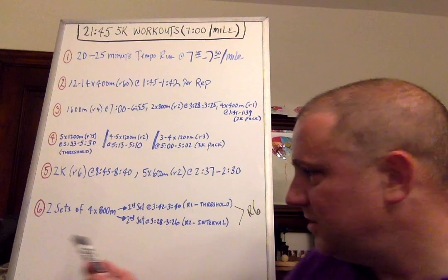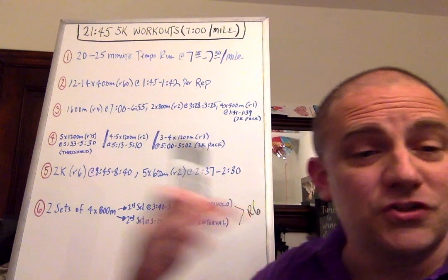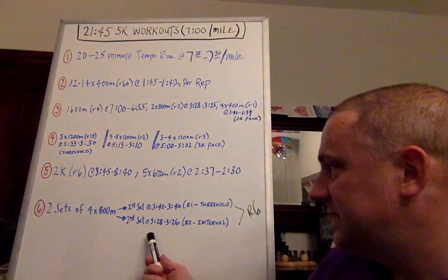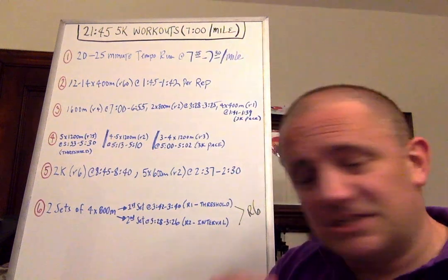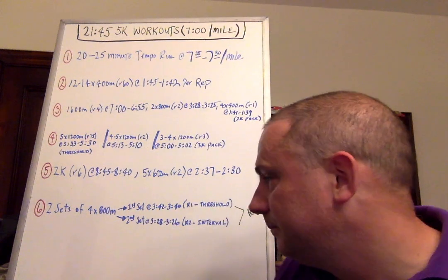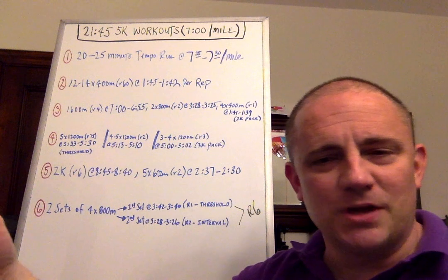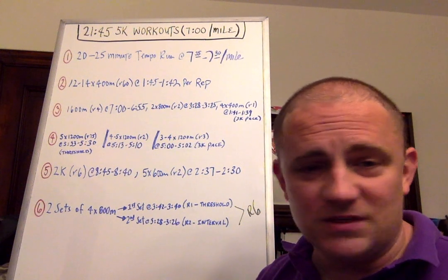And then in the second set, you're going to run 4 times 800 at 3:28 to 3:26, which is interval pace, okay? Slightly faster than 5K pace. So in this case, it's about 6:55 to 6:52 per mile, okay? Since they're shorter reps than the 1200s, you can go a couple seconds faster, okay? But this is a great way of transitioning from threshold into intervals in a way that you're not doing too much of either one or too little of either one, okay? A great mid-season workout. Great.